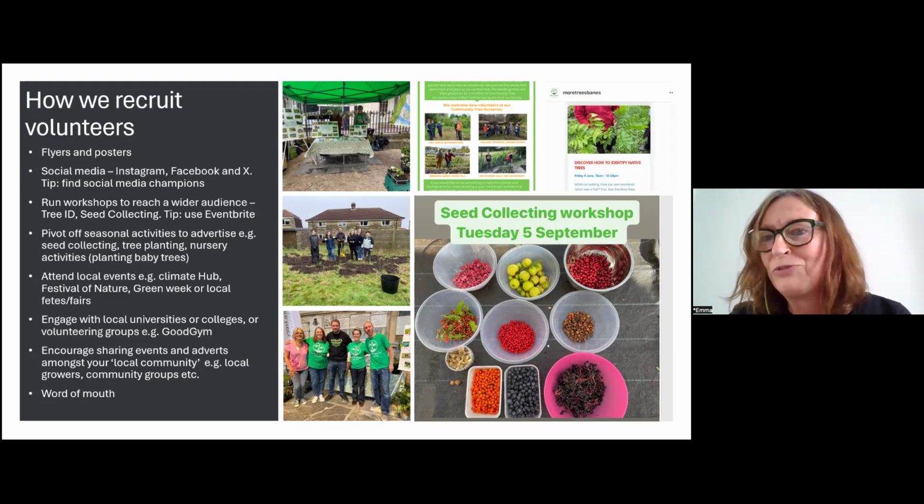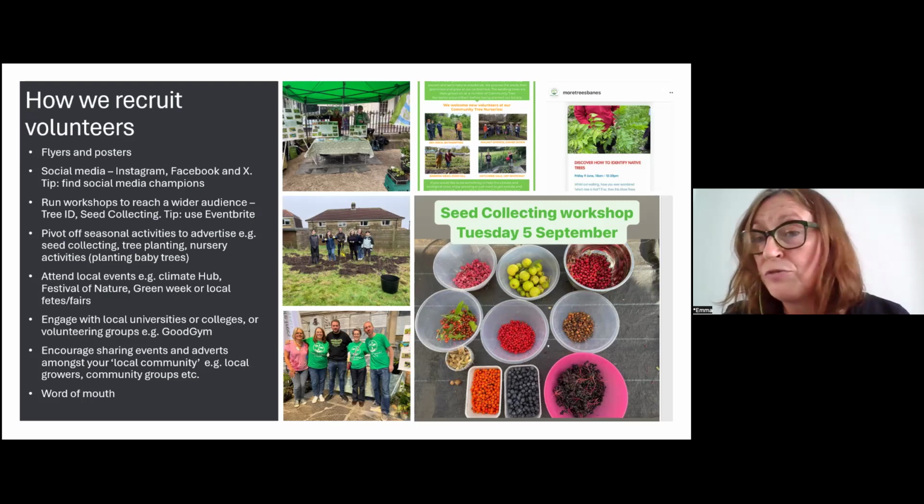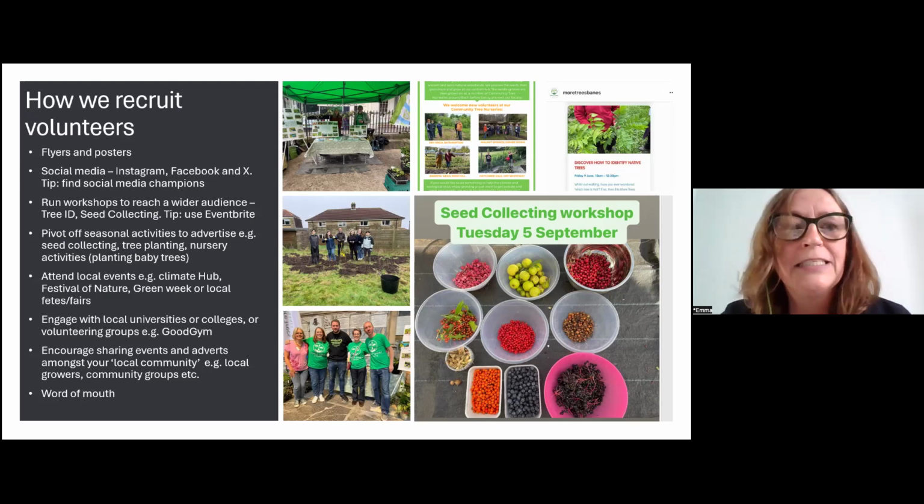Obviously, flyers and posters, we still use that, a bit traditional, but they do work. Certainly before we're planting, or if we've got particular events coming at some of our community tree nurseries, we'll put posters out advertising the days, and that still works well for us. The other way is, when we run our tree ID or seed collecting workshops, we make sure that we do try and put those out to as wide an audience as possible. Eventbrite does tend to work for us with using the right hashtags, etc. And we've certainly pulled in a few more extra volunteers through that.